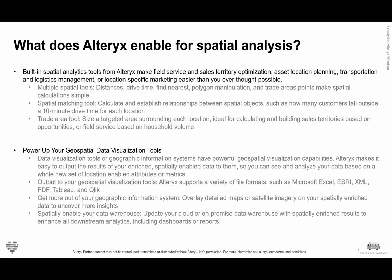And as well, if we're storing this for ongoing analysis, definitely being able to port that data over to a data warehouse with the spatially enriched results that you've used. That way, this is something that can continue to be reused, amended, and updated on an ongoing basis.